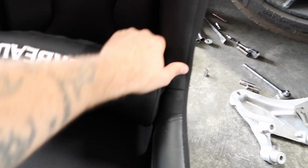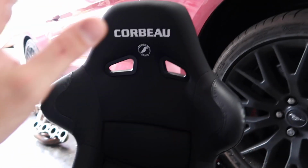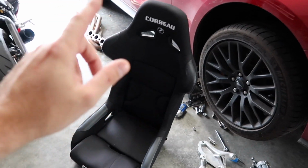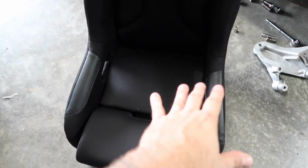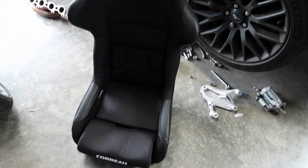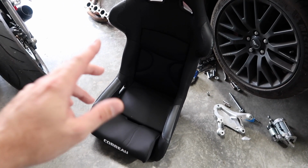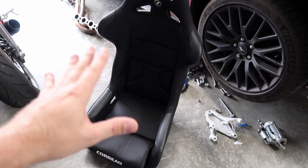All right, we have a fixed back racing seat. This should come out like that. And then it'll accept a 4, 5, and 6-point harness. The only downside to this seat, this is a Corbeau FX1 Pro, so very skinny here. I think it fits up to like a 36-inch waist. I'm about a 34, so it should fit fine. But the only downside is that this is not FIA approved.